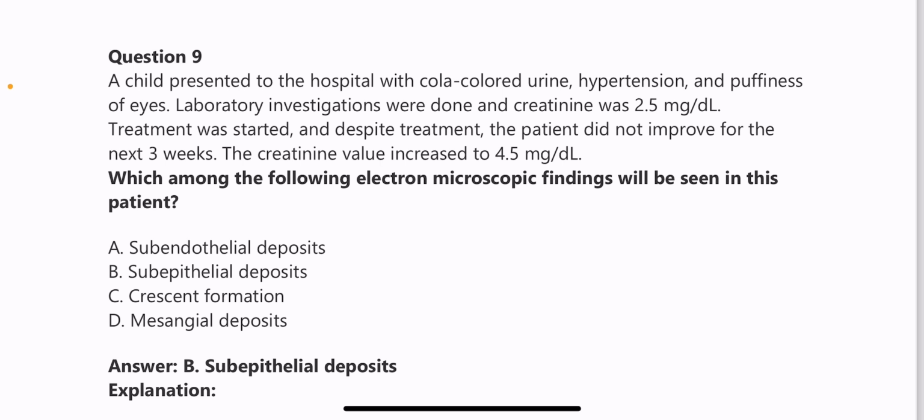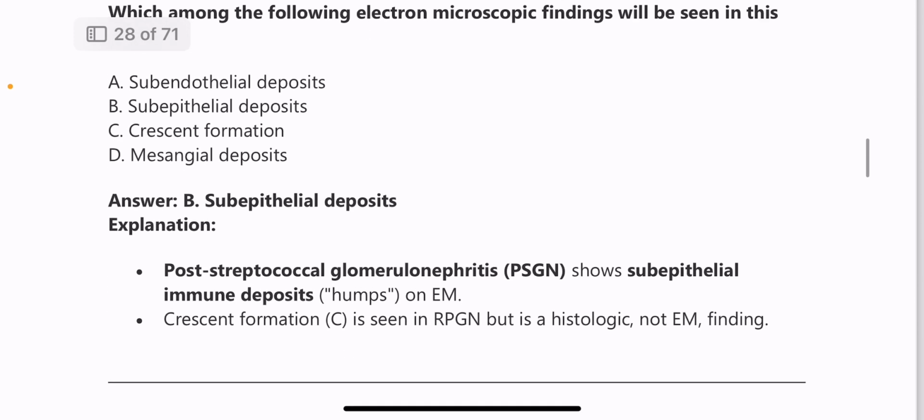Lab investigations were done and creatinine was 2.5 mg per deciliter. Treatment was started, and despite treatment, the patient did not improve for the next 3 weeks. The creatinine value increased to 4.5 mg per deciliter. Which among the following electron microscopic findings will be seen in this patient? The answer is, there will be subepithelial deposits. Post-streptococcal glomerulonephritis shows subepithelial immune deposits, humps, on electron microscopy.